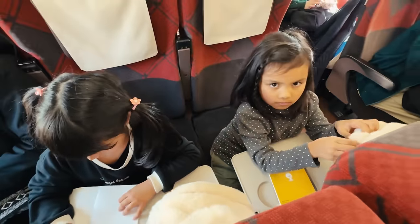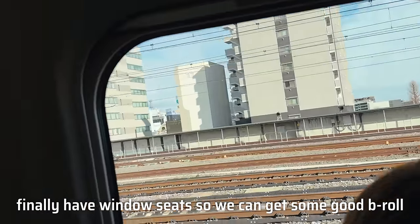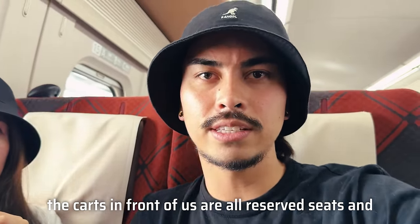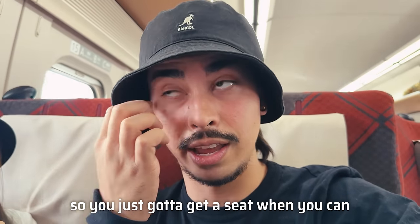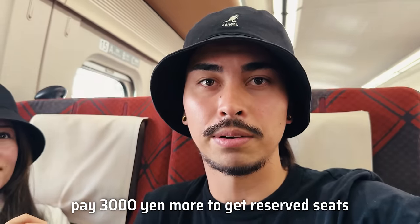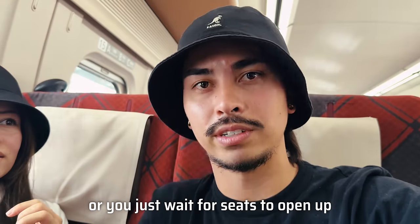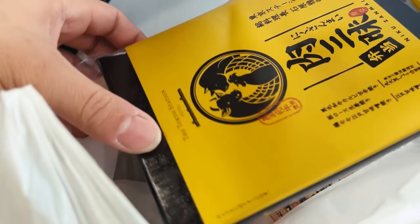Their own spots here. Finally have window seats so we can get some good b-roll. The carts in front of us are all reserve seats and everything behind is all open seating, so you just gotta get a seat when you can. But usually reserve seats are extra 3,000 yen. Pay 3,000 yen more to get reserve seats, or you just wait for seats to open up, and I'm down to wait.